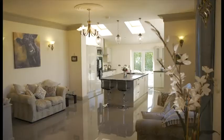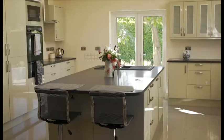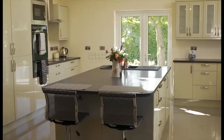The stunning kitchen, living and breakfast room is finished to the highest standard and offers the very best in contemporary open plan living.